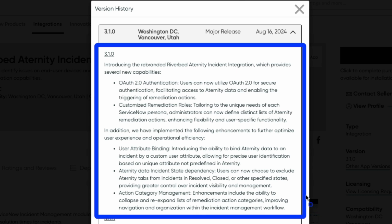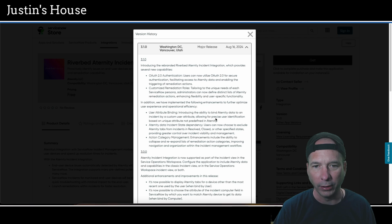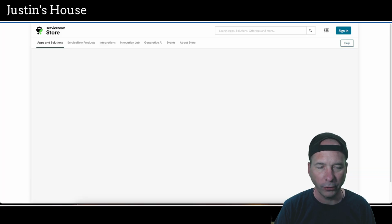In addition, they have implemented the following enhancements to further optimize user experience and operational efficiency: user attribute binding, Eternity data incident state dependency, and action category management. That one had some nice headers that I could read off, but again, a lot more text there. If you're interested, go check that out and read their awesome release notes.